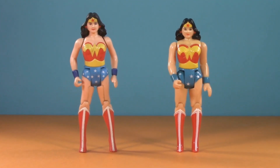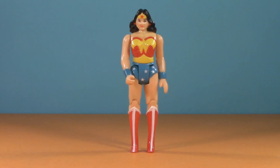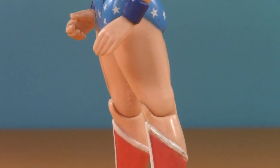What I think happened is that they made their own molds based on the Superpowers figures and then resculpted from there. Notice how much smaller this Wonder Woman is. Notice also the difference in the cut of the shoulder articulation, and then also note the similarity in the legs, specifically the seam lines. You'll notice that the original Superpowers Wonder Woman is pinless.